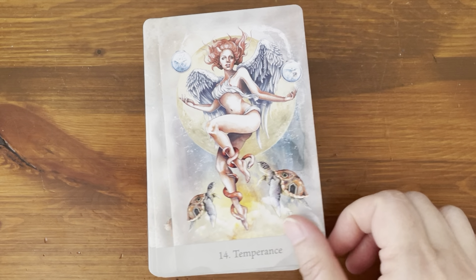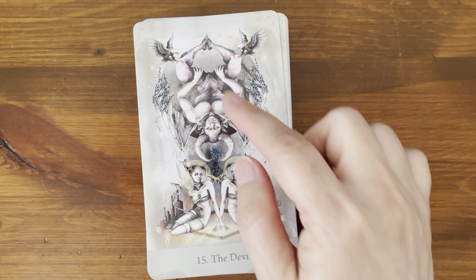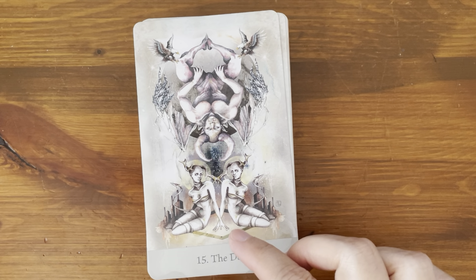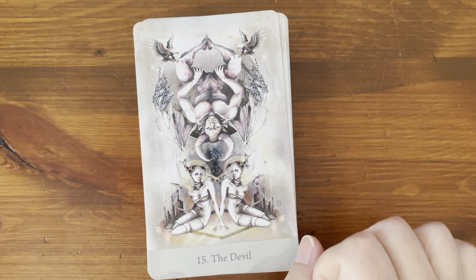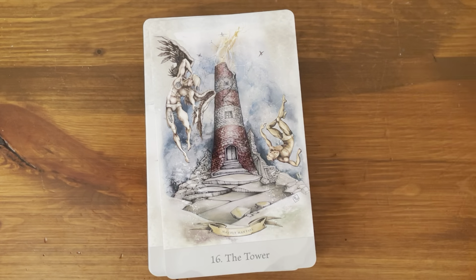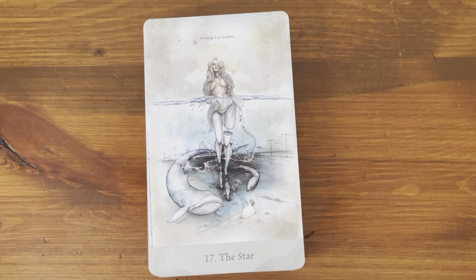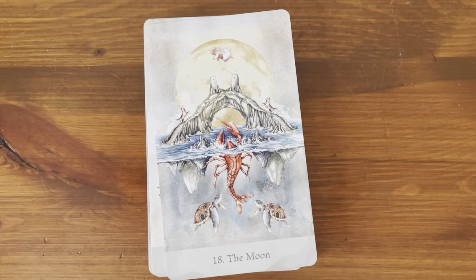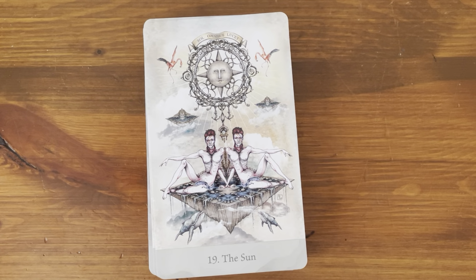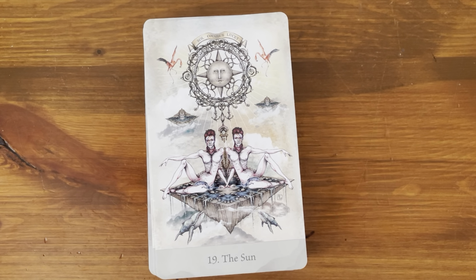Temperance. The Devil. It's interesting, the Devil's upside down, and they're bound, but they're sitting down instead of standing. The Tower, the Star, the Moon, the Sun. So we have two people in the Sun card.